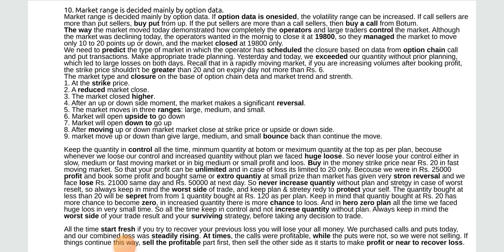because we were in Rs 25,000 profit and booked some profit and bought some extra quantity at a small price. Then the market gave a very strong reversal and we faced losses of Rs 21,000 the same day, and Rs 50,000 losses the next day. So never increase quantity without plan and strategy in case of worst result. So always keep in mind the worst side of the trade, and keep a plan and strategy ready to protect yourself.